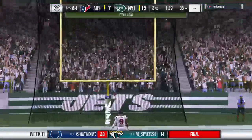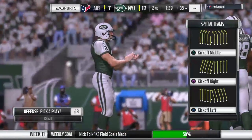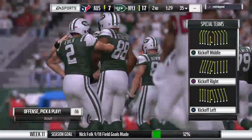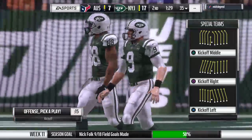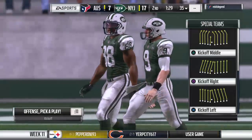And Folk's kick is good. And they will move up by 10 now, 17-7. So the drive stalls out, but they are able to put 3 points on the board. Yeah, just a yard or 2 shorter than an extra point. So no problems converting there.